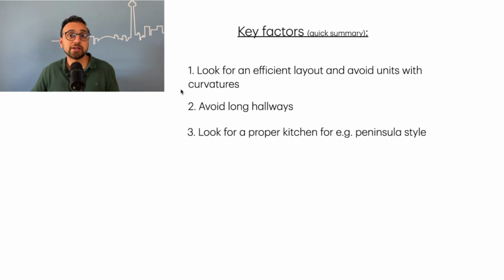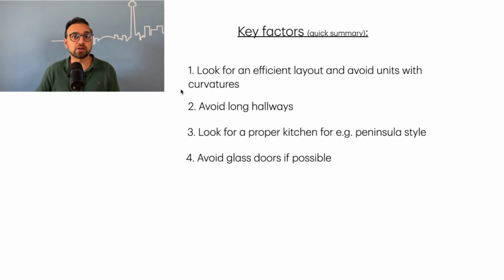So if you can find a peninsula style kitchen or at least an L-shaped kitchen, that'll be nice, because they're becoming more and more rare. And fourth, avoid glass doors if possible in a bedroom. So if you consider all these factors before buying a condo, I can confidently say that you will end up in a pretty efficient layout which will enhance your living experience, and down the line, if you were to sell the same condo, you will not have a problem in a downward market as well.